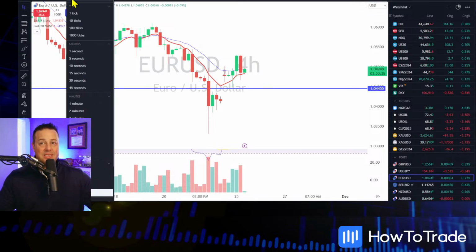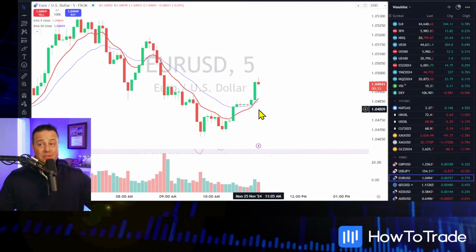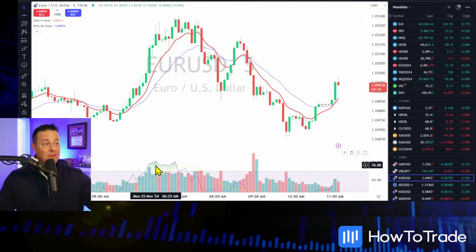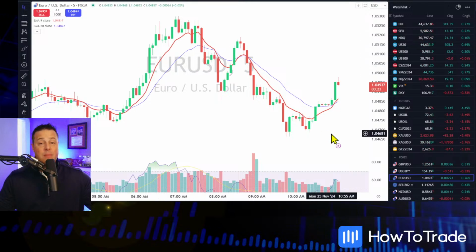Sometimes if you dial this thing down to, let's say, a 5-minute chart, you can certainly trade this type of strategy right there. That would have been your sell. RSI is overbought. Bang, you're looking to sell. Right there would have been your sell. Stop loss is up here. You caught most of that move.